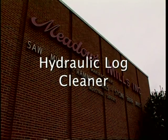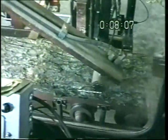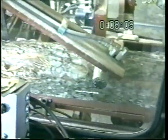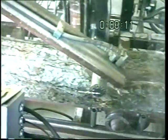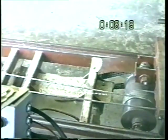One of the many options available on a Meadows sawmill is a hydraulic log cleaner. If you don't debark your logs before cutting, this can save you time and money. The cleaner cuts a groove in the log just in front of the head rig. This keeps your blade sharper longer and prevents damage from stones and other embedded debris.